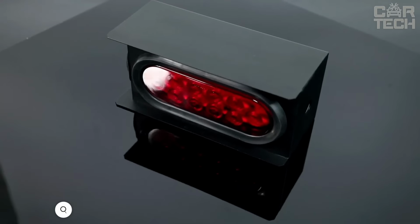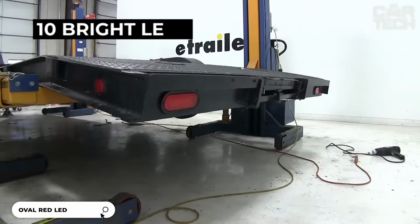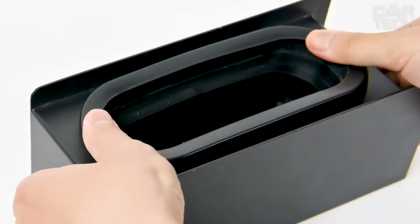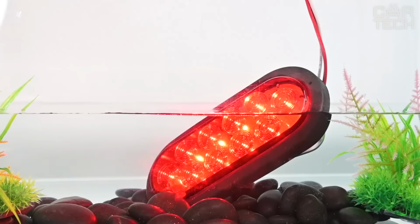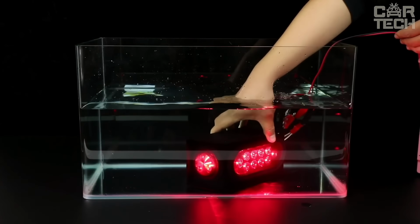A pair of 6-inch oval-shaped red LED reflectors from Nylight. Each light has 10 bright LEDs and operates in 2 modes, maximum or reduced brightness. Included are rubber gaskets for flush mounting to the body and stranded waterproof wiring for onboard wiring. The lights are IP67 protected against moisture and dust. They are also not afraid of temperature fluctuations and sunlight.